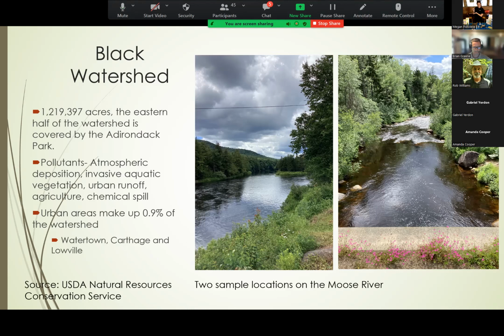I'll talk a little bit about each watershed and some of the characteristics, and also I'll introduce some of the pollutants or factors that are affecting these water bodies, because I feel that is relevant, because invasive species are also another factor impacting the overall health of these watersheds.